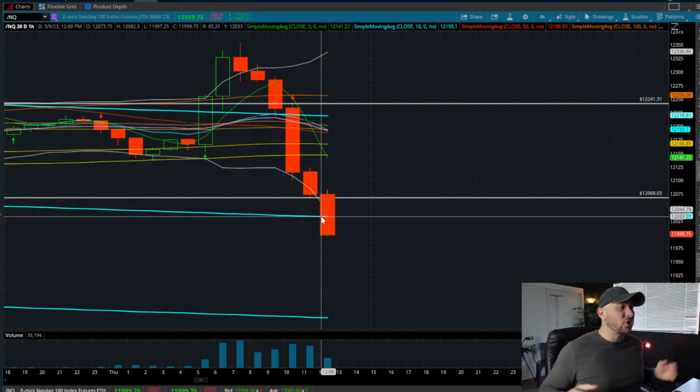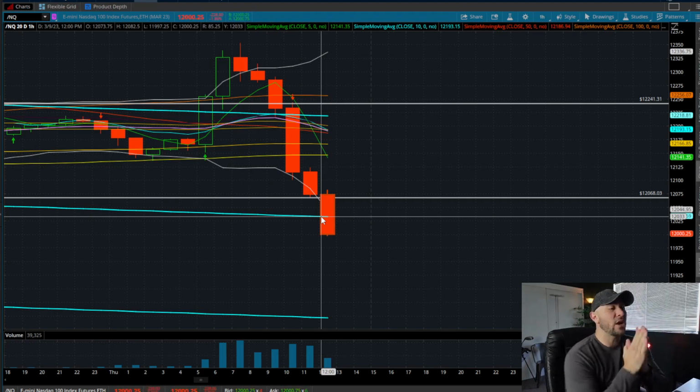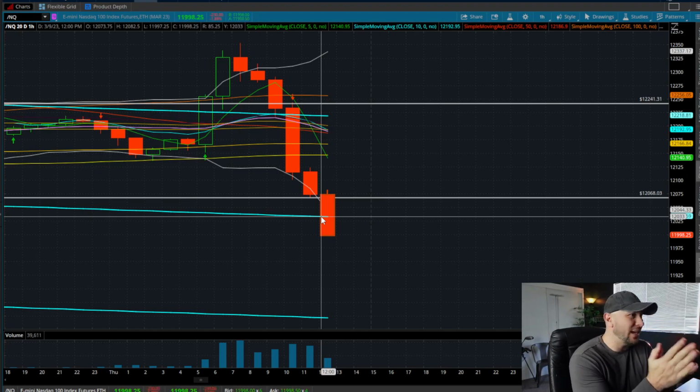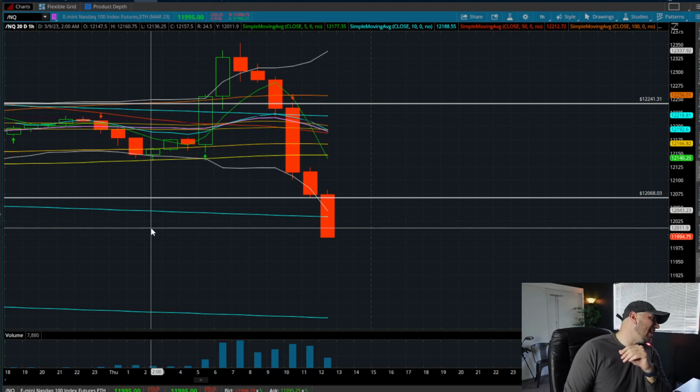You could have essentially literally sat on your hands if you were bear biased, waited patiently for all of this price action to develop, and taken this trade and still made money, even though we're down 230 points now. This is absolutely insane.